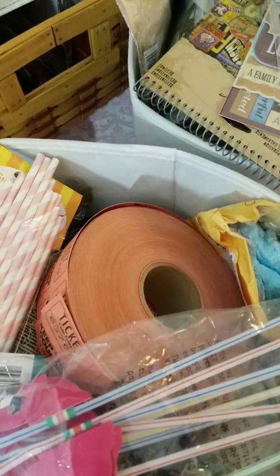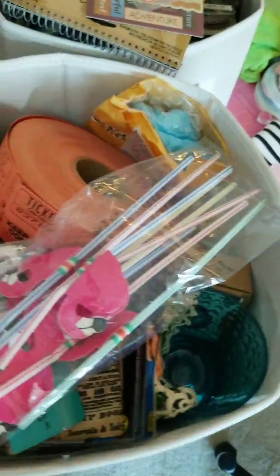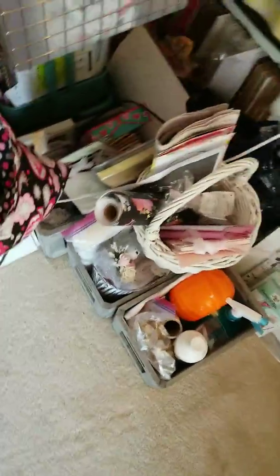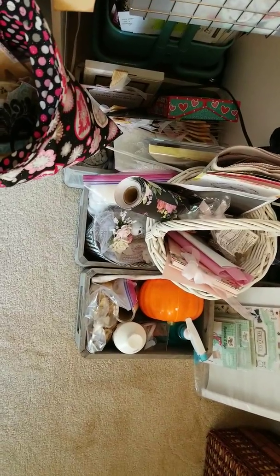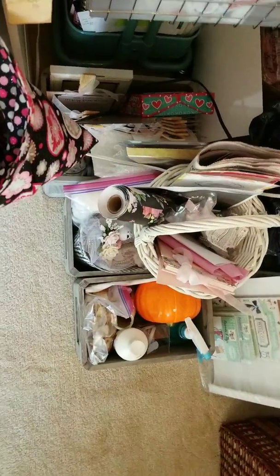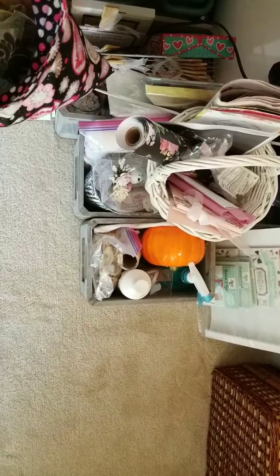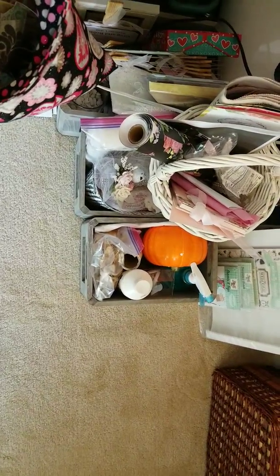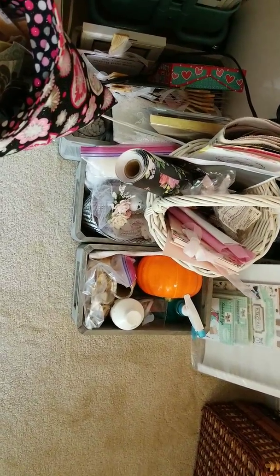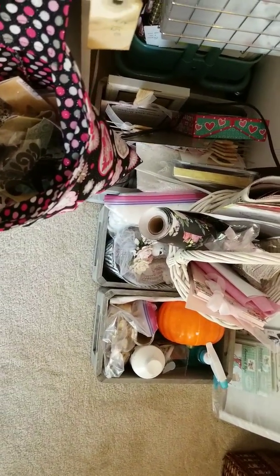I'm going to show you something. Hang on just a second. Talking about unfinished projects, all that right there, this is what's driving me batty, and I have to do something with it. This is stuff from my wedding that I saved to make mini albums out of, and some of that is where I was painting pumpkins and redoing them last fall, and I have nowhere to put this.